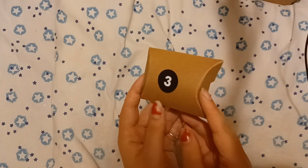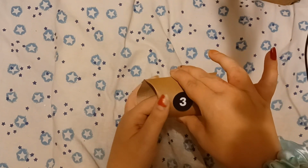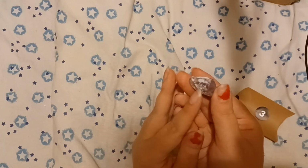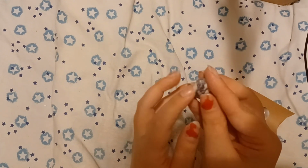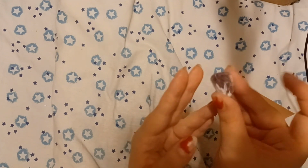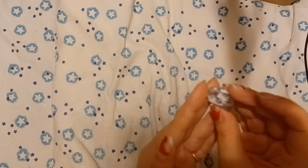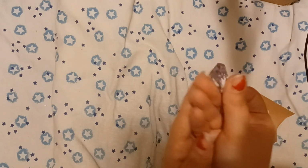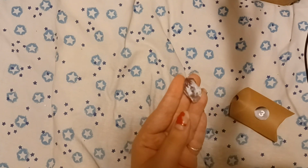Number three is a little more lightweight, but just as noisy inside the box. And it is... Ooh, alright, I think this is an amethyst. So we got a stone. It's a little rough, but it's still very beautiful, and the roughness has a little bit more charm. I usually see polished stones, so getting a more rough one that hasn't been fully polished yet will be beautiful and very welcome in my collection.